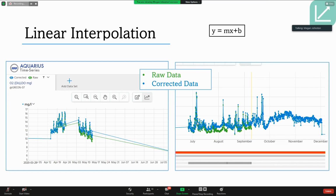And so if you look at these graphs, our green is raw data and the blue is corrected. So you'll see at the beginning of the time, blue and green are on top of each other. You really can't even see the green at the beginning, and that's because the raw and corrected are the same. We know that it's accurate at the beginning. By the end of it, there's a little bit of difference, so there's a gap between the green and the blue. And so that's that correction, shifting that up to make sure that the data is accurate.